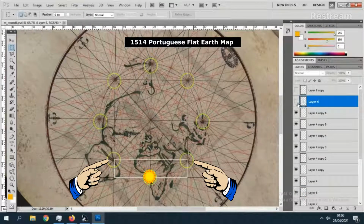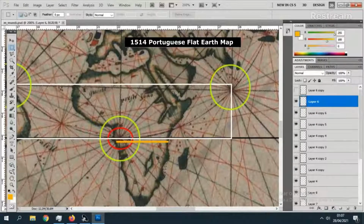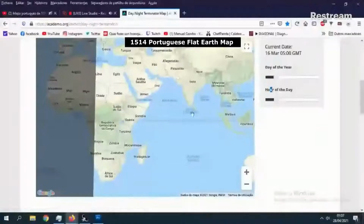So it shows that the sun does circle around the flat Earth. So he measured that the orange line has a distance of approximately 3,000 miles. Okay, he's showing that if someone is right there where he's pointing the mouse, they can't really see the sun coming from the middle of the Indian Ocean. But when it reaches this middle point between Africa and the Indian Ocean, you're able to see it.